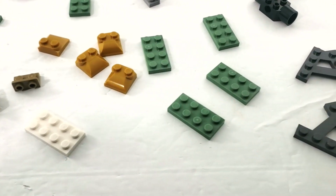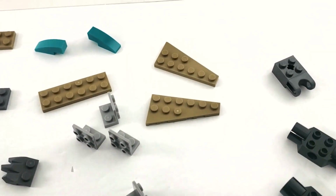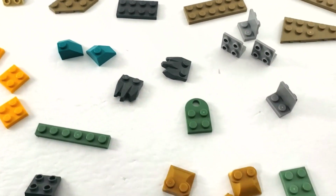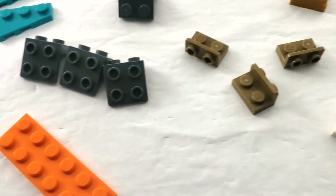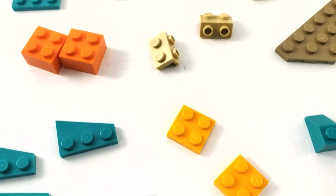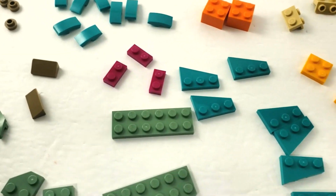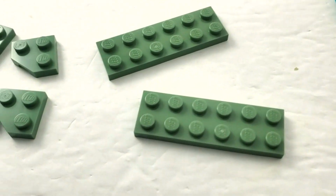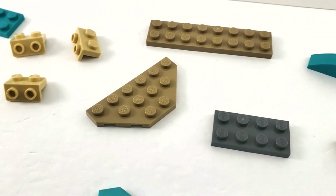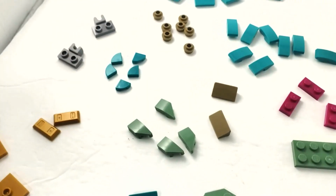Here we have bag 2. There's a lot more parts here, a lot of plates, got some hinges, but a lot of plates, some studs on side pieces of different variety, a lot of that teal color. It's always cool to see. I actually have quite a bit of sand green here too, and what was that, dark nougat or whatever color too as well.